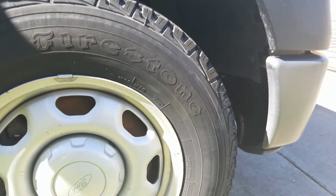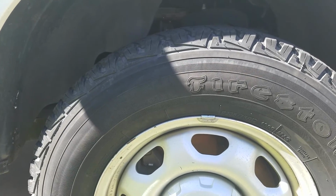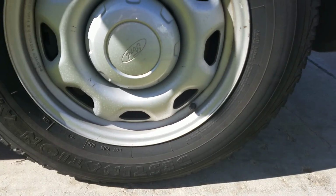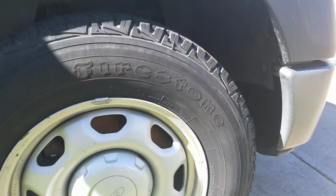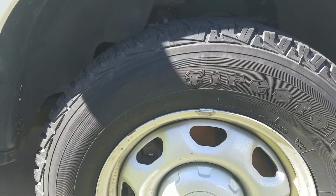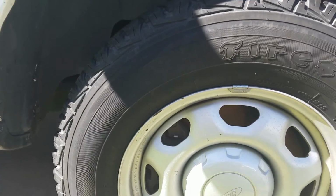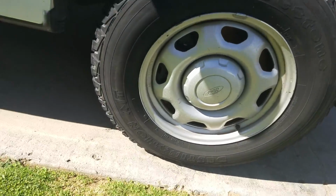Anything from Michelin is just terrible. My stepdad bought a Toyota Tundra in 2014, brand new, and got Michelin tires on it. And they said they were good for like 80,000 miles. 40,000 miles and 4 years later, they were completely bald and cracking. Not just a little bit of cracks, like I could stand up from here and see that they were very clearly cracking and falling apart.